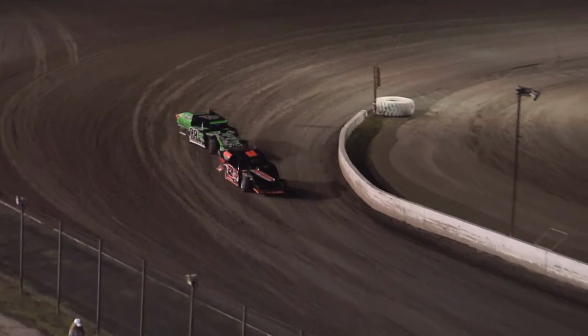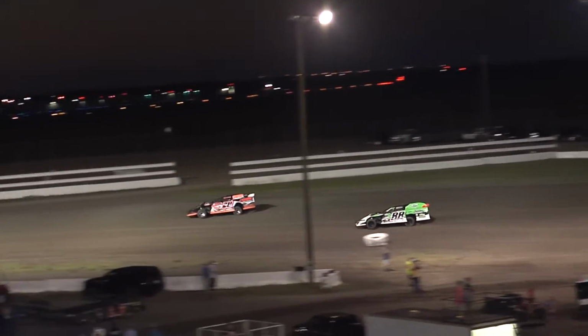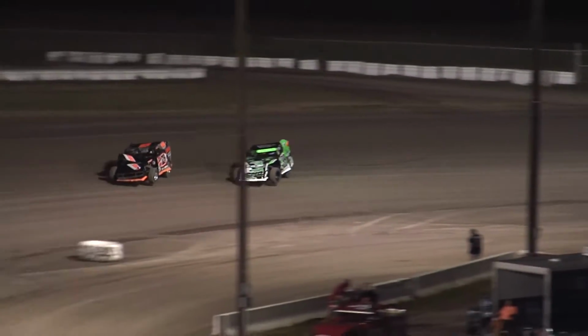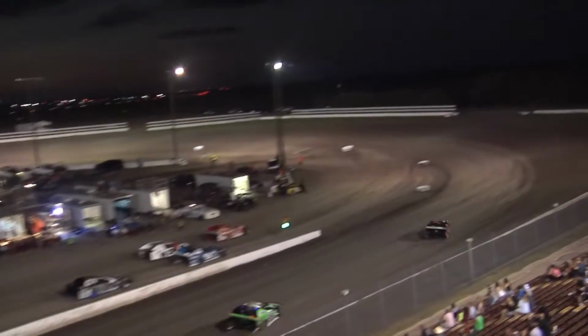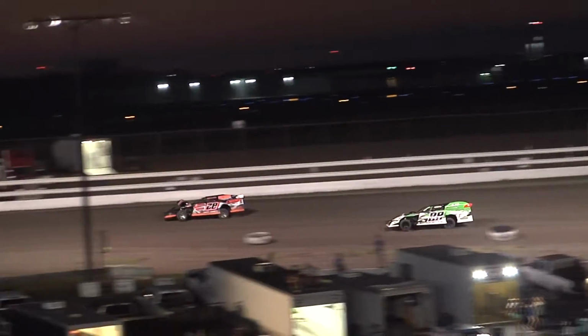Here comes Clyde Dunn Jr. back on his back bumper. Both cars now on the top side of the racetrack. Wendell Bolden leads it. Clyde Dunn Jr. in second. And that hood on the 28B coming up. As now Clyde Dunn Jr. dives down to the bottom side of the racetrack with the white flag in the air.